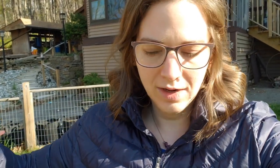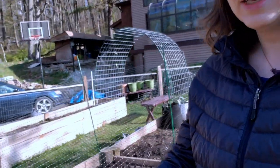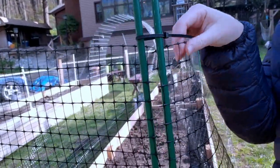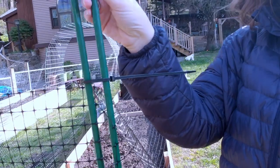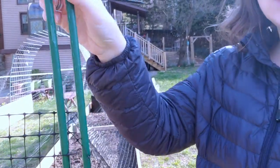Obviously one day we would love to have a fully fenced in garden, but it's just not within our budget right now. We have the chickens and we like to free range them. Chickens will destroy your garden in a matter of half an hour if you let them. What we did this year is we got this thin plasticky mesh net, you can barely see it, and we're holding it up with some tomato stakes. It's not fully zip tied.